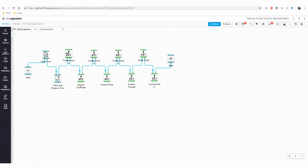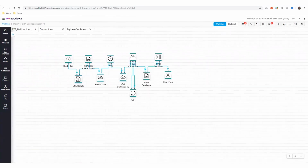Once I've aligned this communication task, I'm then going down to a request for certificate, because this happens to be a zero-touch provisioning build application sequence for an HTTPS service. So now I'm taking the input that I had specified on the input form, which may have been some CSR parameters, and then I'm initiating a workflow task to initiate that request to, in this case, DigiCert. I'm specifying the SSL details, which were passed from the previous input form, generating the CSR, submitting the CSR to the CA. I may have a delay there for approvals. I'm getting the certificate ID, fetching the certificate, pushing the certificate, and then installing the certificate.